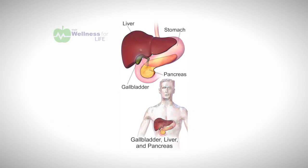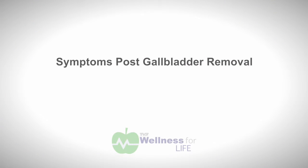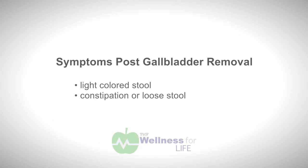And as a topic today, I thought I would handle several subjects and questions that we often hear in the clinic. The first one I want to talk about is gallbladder, and more specifically, for those people who are having symptoms even when their gallbladder has been removed. What would be the symptoms? It could be something like a light-colored stool, the tendency to be either constipated or have a loose stool, or you just simply still can't eat any foods that are high in fats or oils.